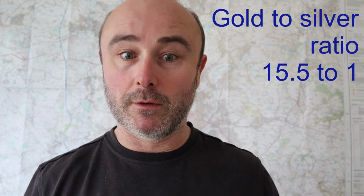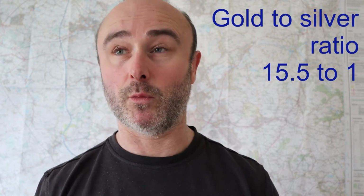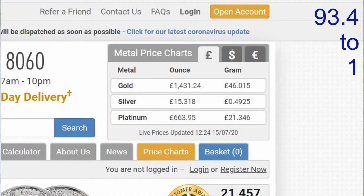And so basically you've got a ratio of 15.5 to 1 gold to silver, which I think is really quite low. It shows you just how much they valued silver back in those days, because the ratio today between gold and silver is about 94 to 1. It's been over 100 to 1. It's such a bargain.